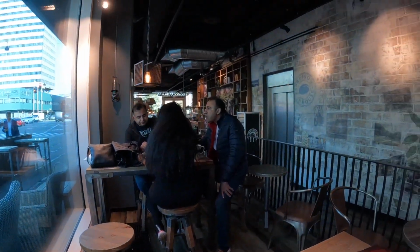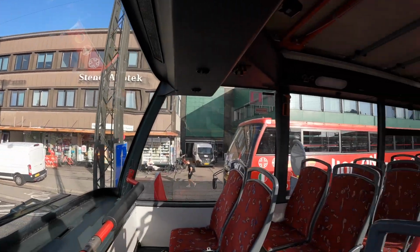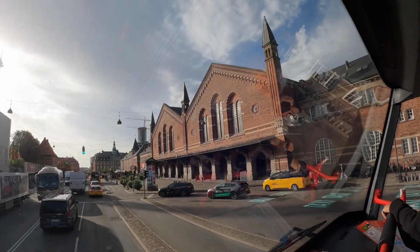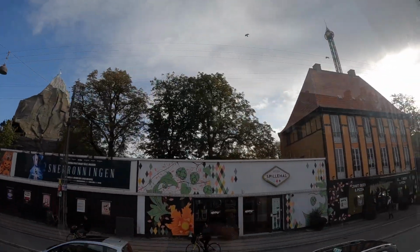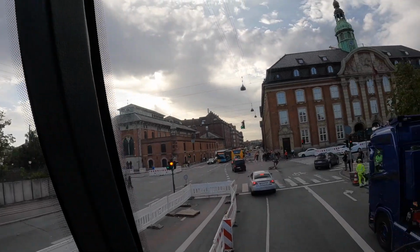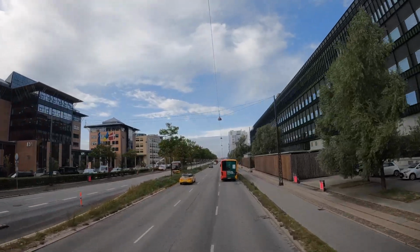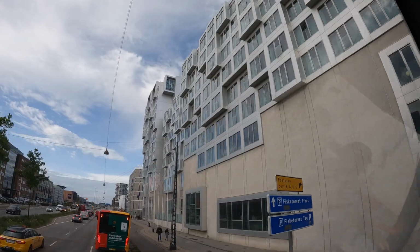After I finished my breakfast, I stepped, like I did the day before, again on the hop-on, hop-off bus. And as I was in the front seat and the weather was beautiful, I really enjoyed the ride. And here, as you can see, I crossed Tivoli. And here, the Tivoli Hotel.